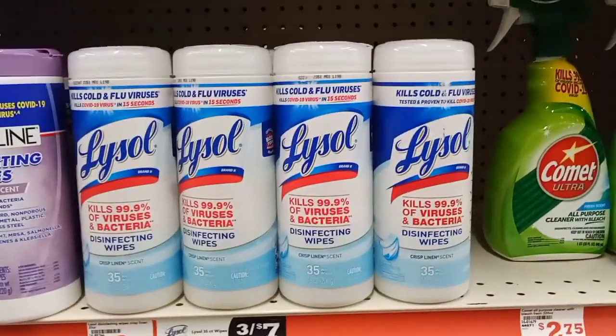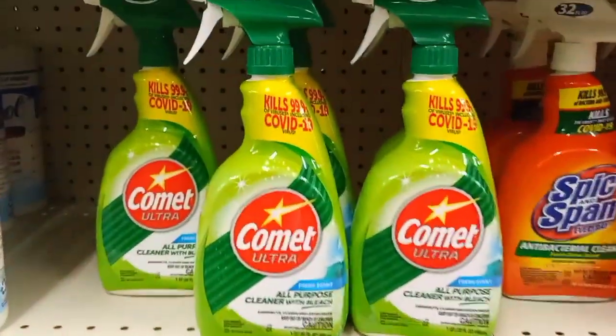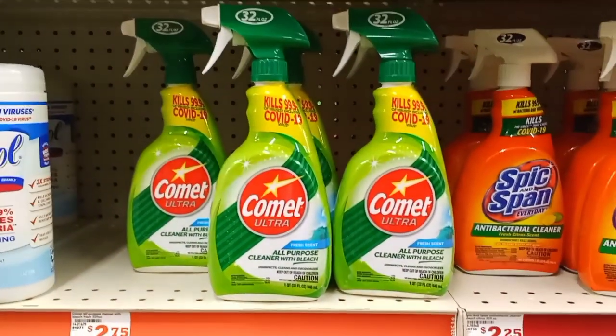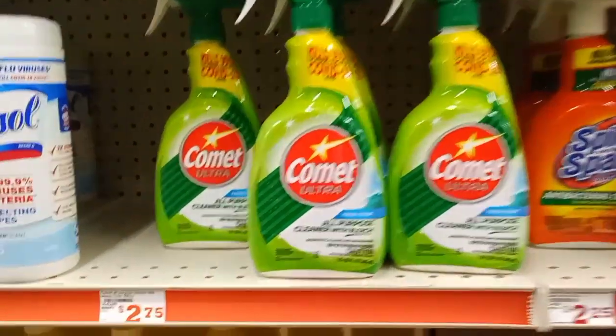I believe the price on these Lysol disinfectant wipes, 3 for $7, was a really good deal. This is a new find for me. I've never seen this, the Comet Ultra, and it was only priced at $2.75. What a great deal.